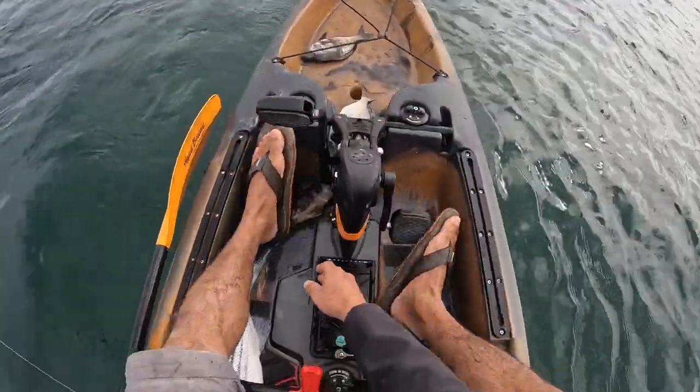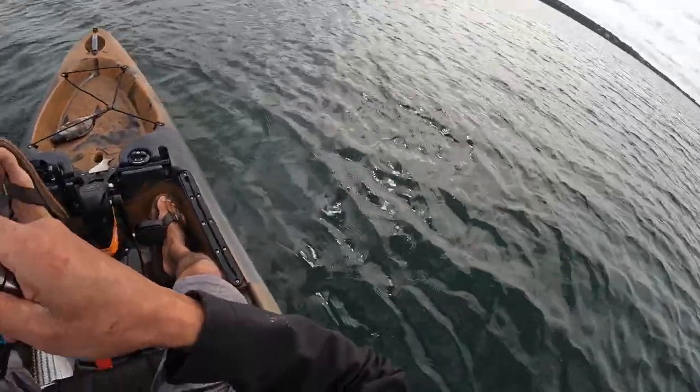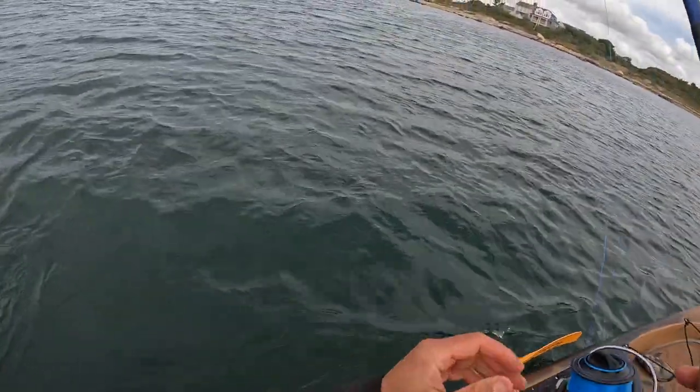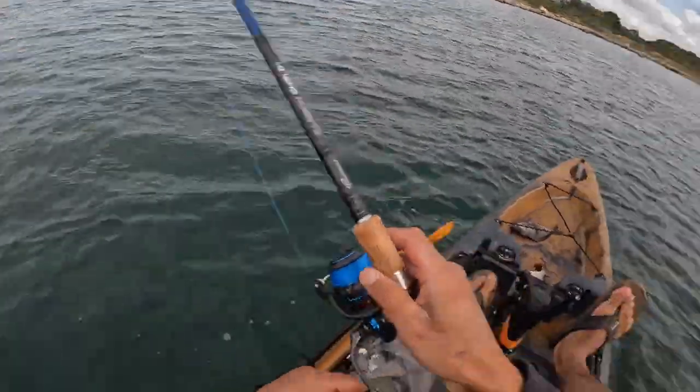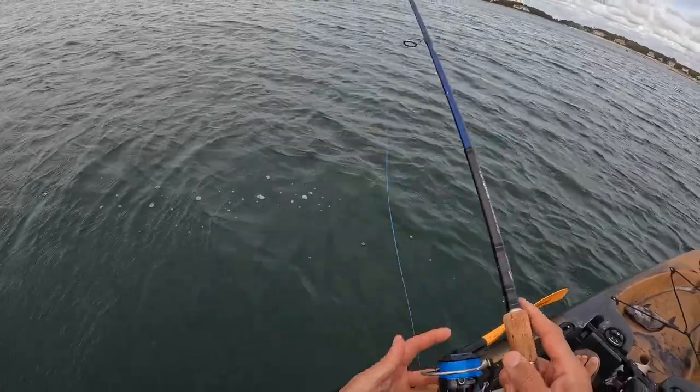So I just got a little tautog. Got some scup for the dinner table, so I'm just fishing on top of a big pile of rocks over here. Hopefully I could get a chunky tautog because I've seen them over here.